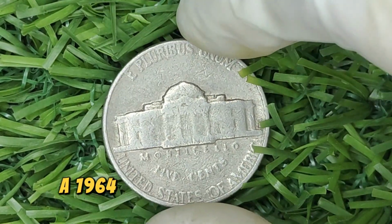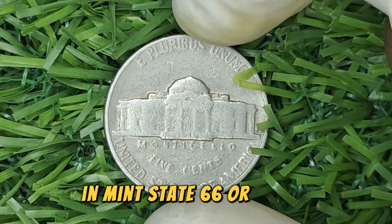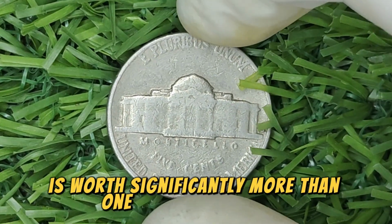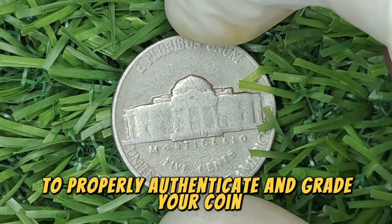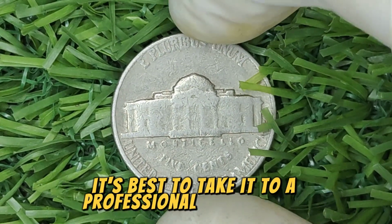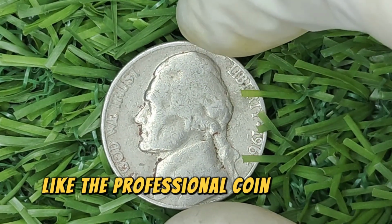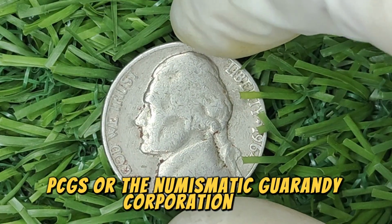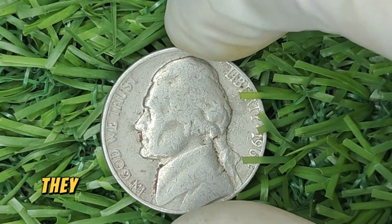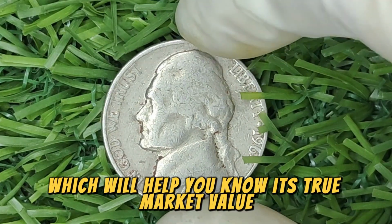A 1964 no-mint mark Jefferson Nickel in mint state 66 or higher is worth significantly more than one in poor condition. To properly authenticate and grade your coin, it's best to take it to a professional numismatist or use a trusted coin grading service like the Professional Coin Grading Service, PCGS, or the Numismatic Guarantee Corporation, NGC. They can give your coin an official grade, which will help you know its true market value.